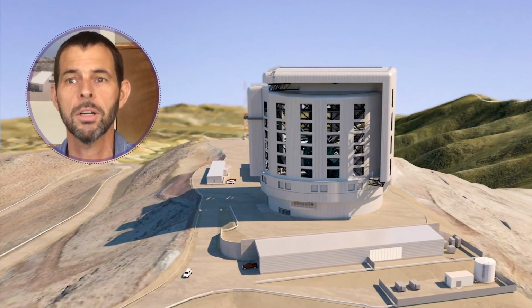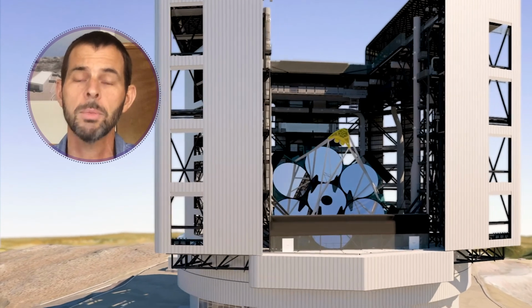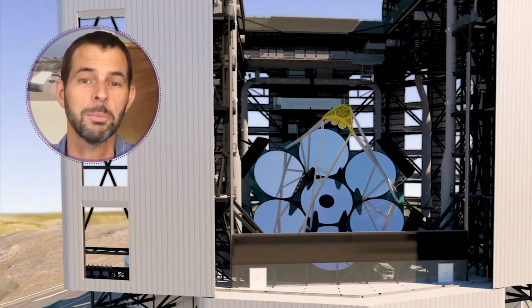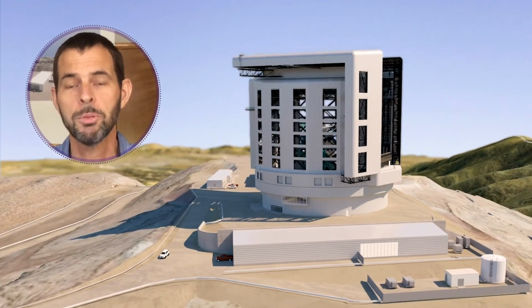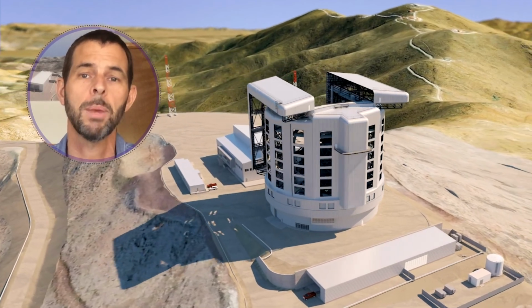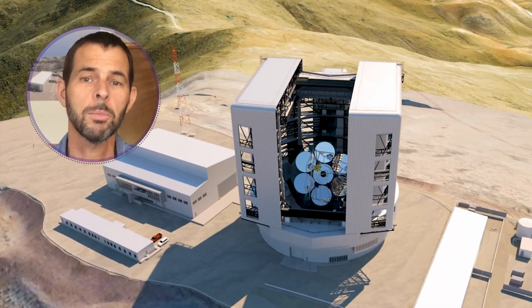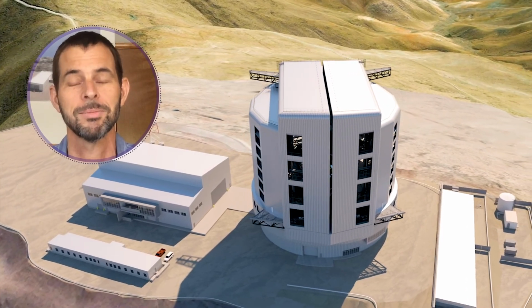The GMT enclosure is roughly cylindrical in shape, about 60 meters in diameter and about 65 meters tall. That's about the height of a 22-story building. The rotating mass of the enclosure is about 4,200 metric tons, or 9.3 million pounds. At top speed, the outer edge of the enclosure can do a full revolution in about 3 minutes. This is about 2.5 miles an hour at the outer radius of the enclosure. So from these numbers, we can conclude that the GMT enclosure is quite a substantial piece of equipment.